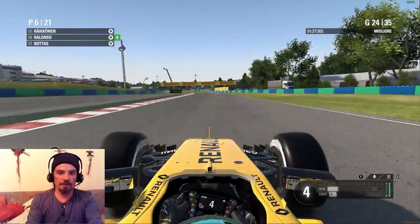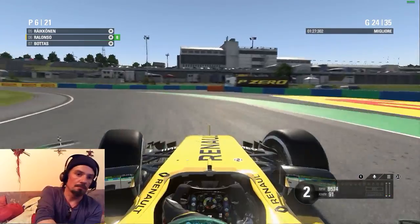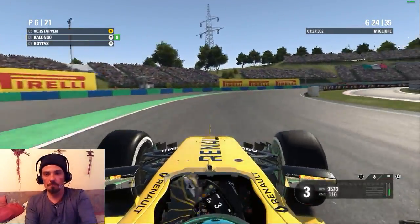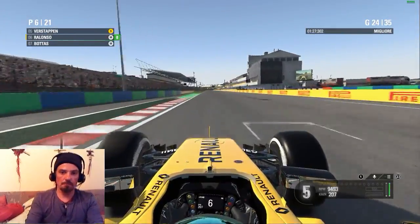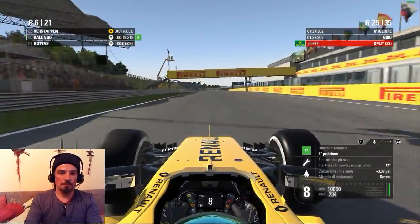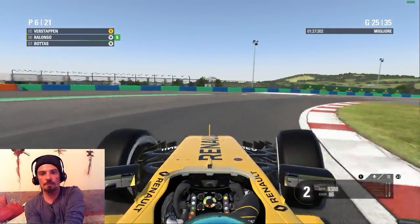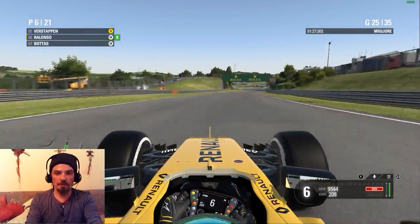And tie through this right-hander. The tires are still good, as Jolyon is into the pits.